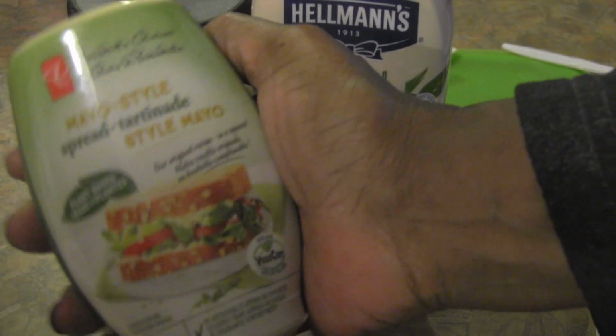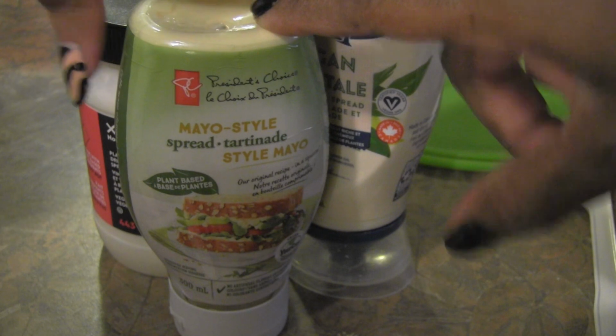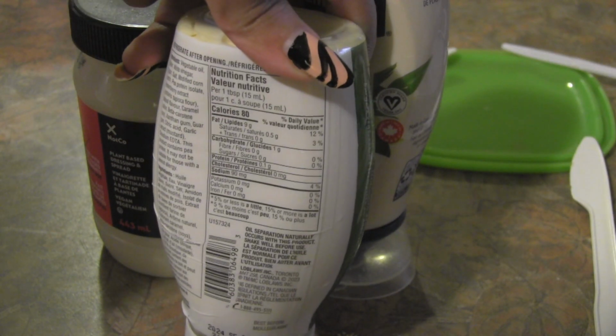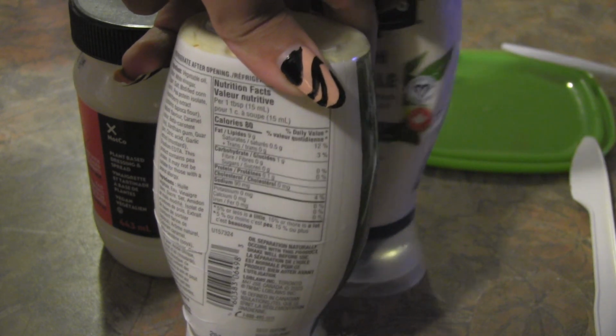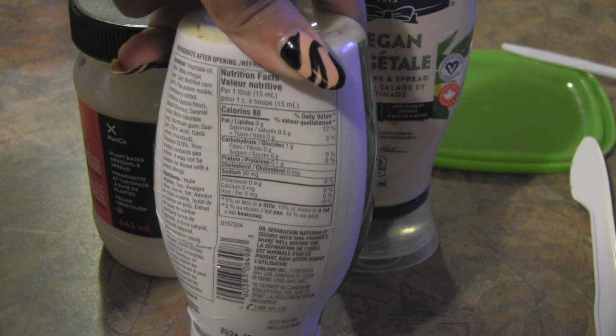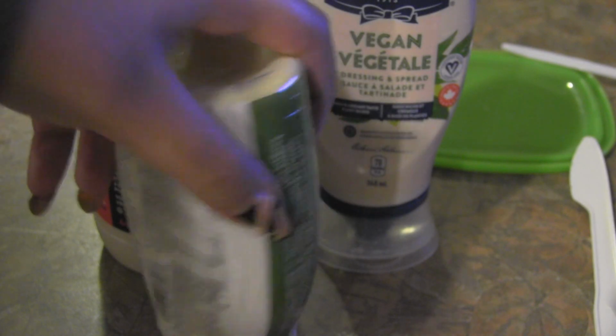So I bought this. This was on sale. This squeezable bottle. It was $4. I haven't opened it yet because I found the Notco. It tastes a little different than Hellmann's, but it's also a really good spread. But if you're a diehard Hellmann's fan, then you will like not only the Hellmann's, you will like the Notco. This one's the perfect middle ground in terms of calories. It's 80. Oh, so the other one's 70 and then 90.